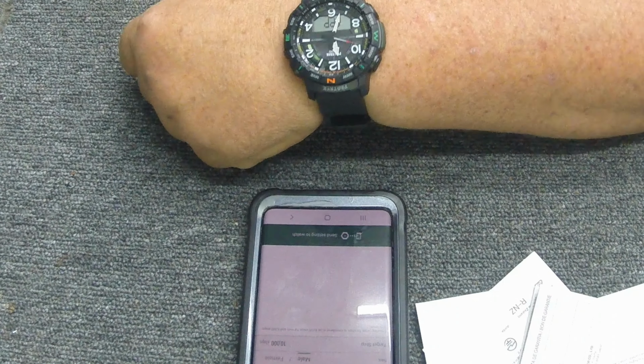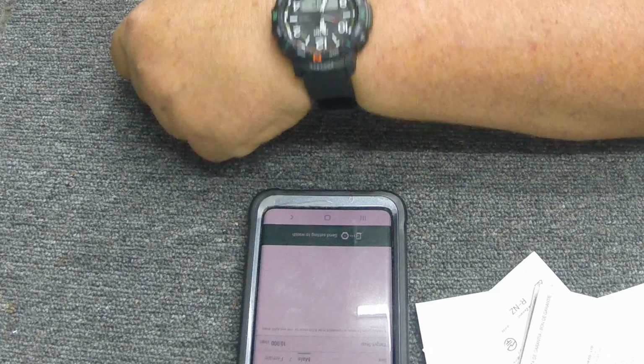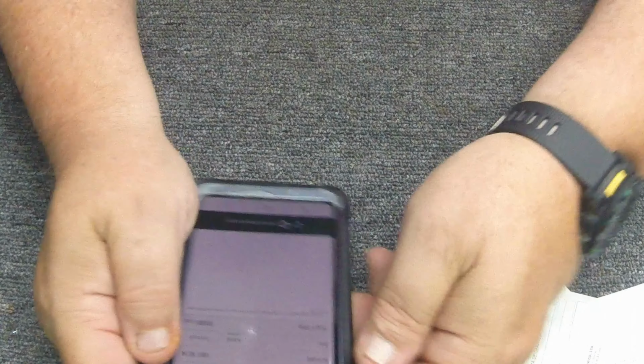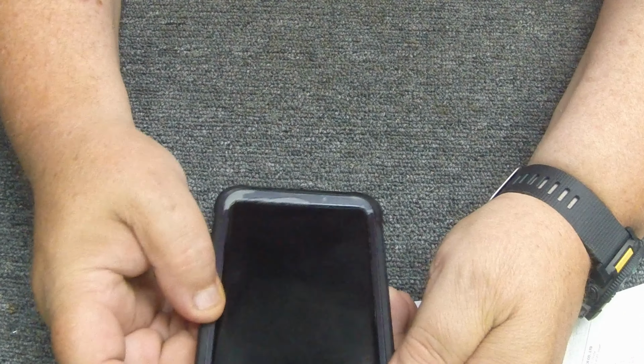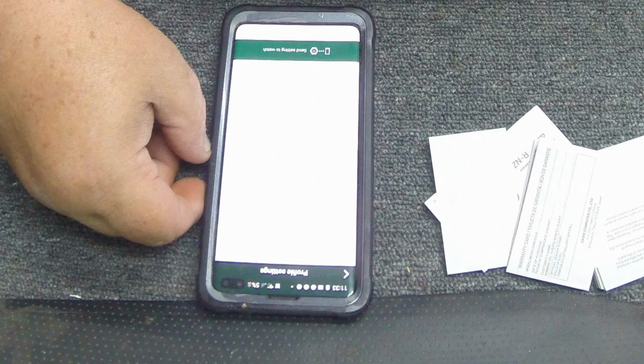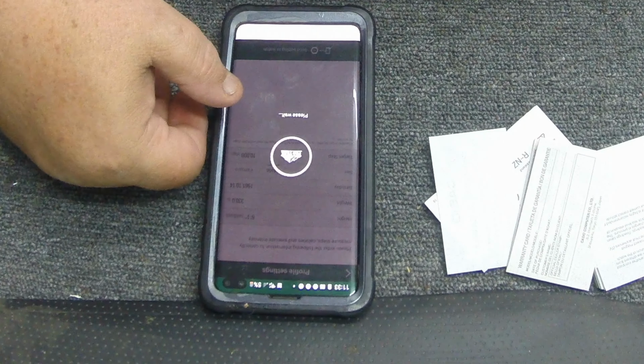Sorry, my phone kind of dimmed on me because my battery is down to 5%. Let's see here. Back to set my birthday and everything else. It's already okay, I've already sent it, I think.